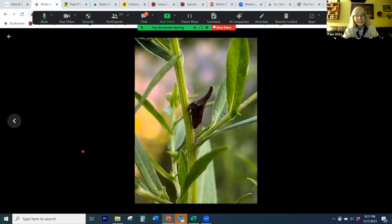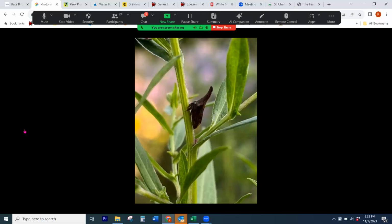Were you holding the stem still, or did you just have a quick shutter speed? Because it's just my iPhone, and I took a bunch of photos. And no, I can't press the shutter button on the phone and hold the stem at the same time. So I just got very lucky.